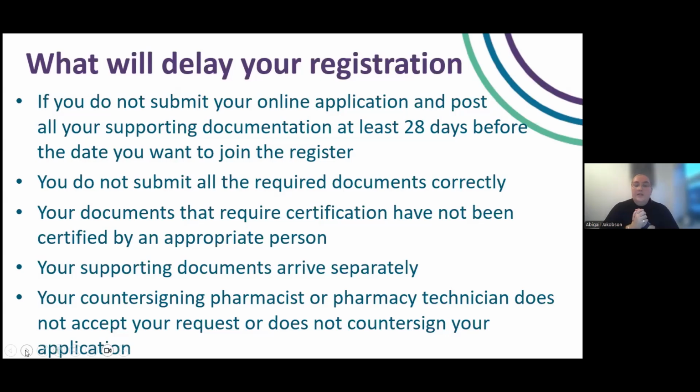And then the last one is countersigning. Pharmacist or pharmacy technician does not accept your request or does not countersign your application in good time. So it is your responsibility as a technician to make sure that they are doing that in good time because it can delay it, it won't let you move on to the next step of your application.